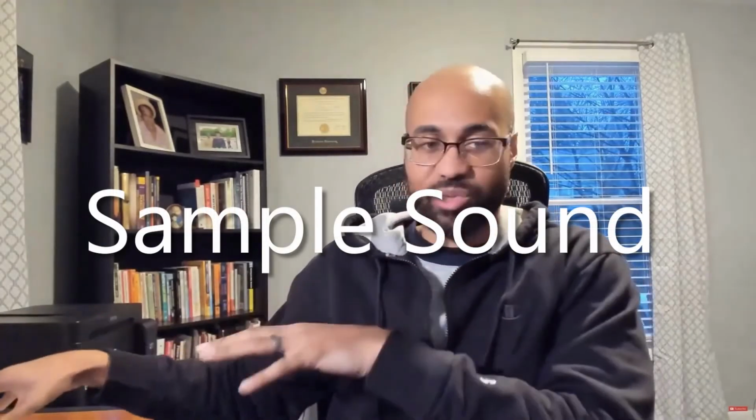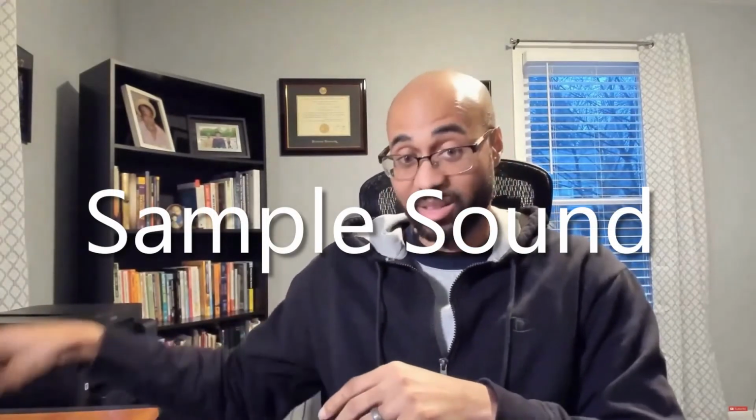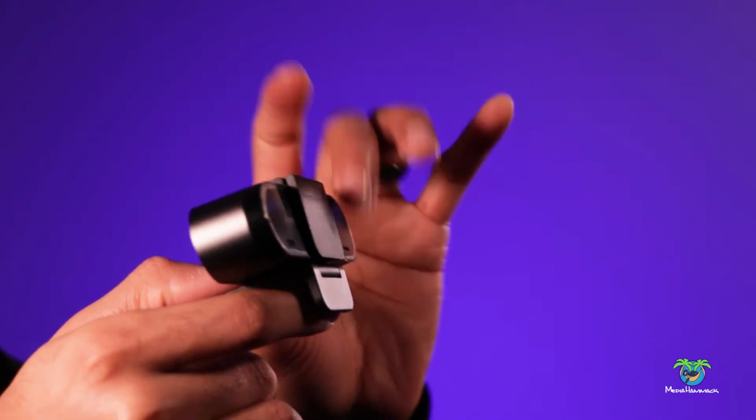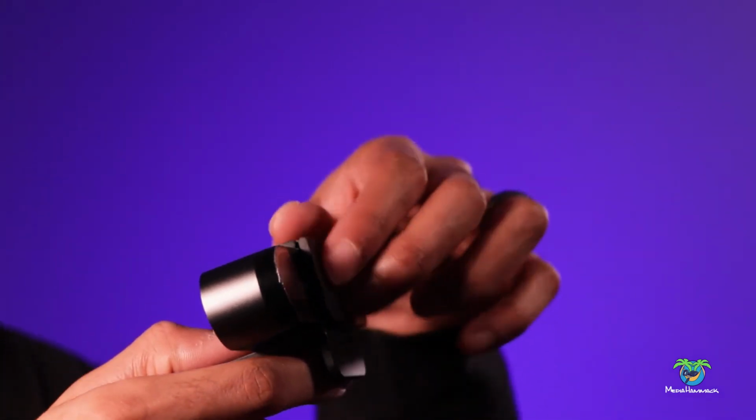Or all the mess that's right here on my desk, because there's mess like literally right here that you probably could see with the 1080p camera. And there's also something a little strange about the Brio that I'll share at the end of the video after we go through these samples.